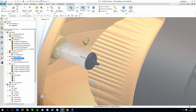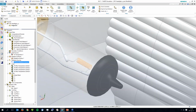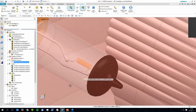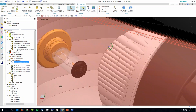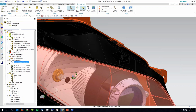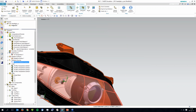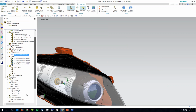I've also defined a diffuse radiation source. So this is a conductive and convective source, and this is a radiative source because obviously there's going to be a lot of heat loss via radiation in incandescent bulbs, so we need to take that into account. And the way that the reflectors have been designed, we'll be able to see how the radiation comes out of that filament, hits the reflectors, and what it looks like as it bounces forwards through the model.